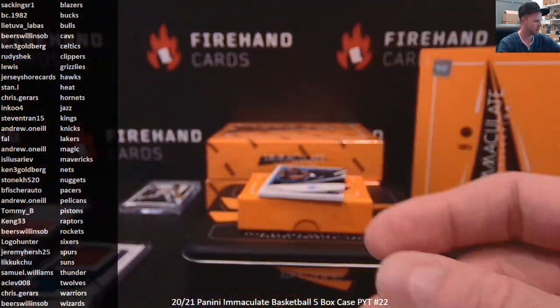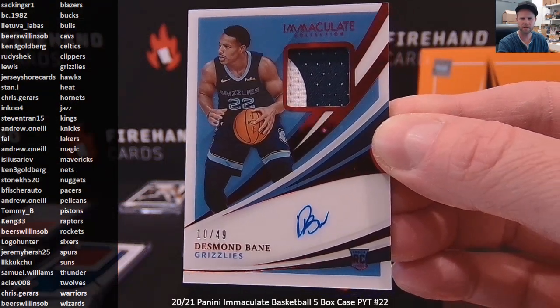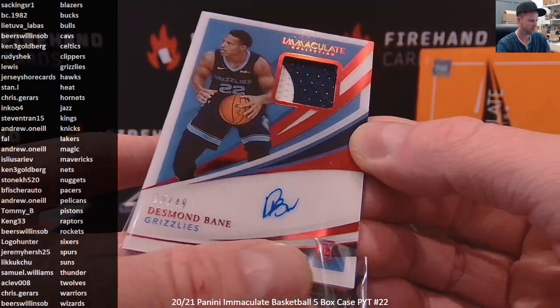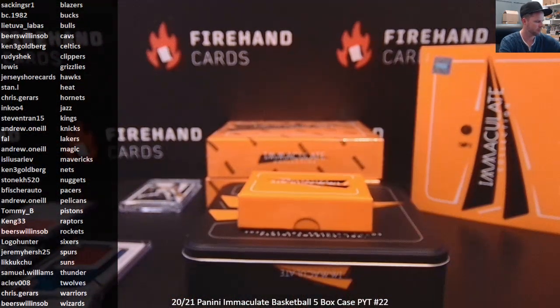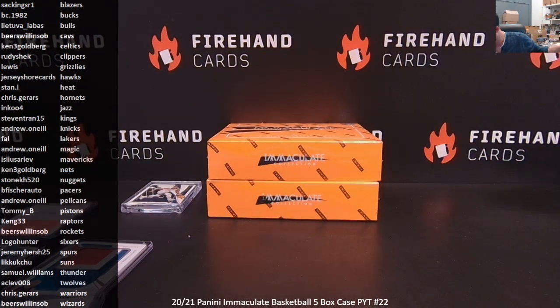Another RPA. Desmond Bane, 10 of 49. Red foil for the Grizzlies and Lewis. Two RPAs in a pack, three RPAs overall in three boxes. We've done full cases of this with zero RPAs. Box four.